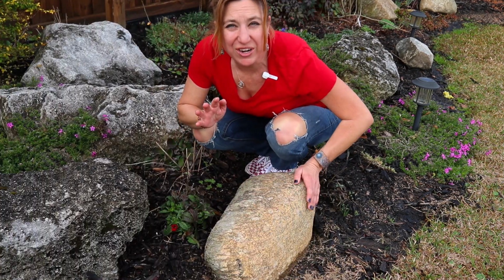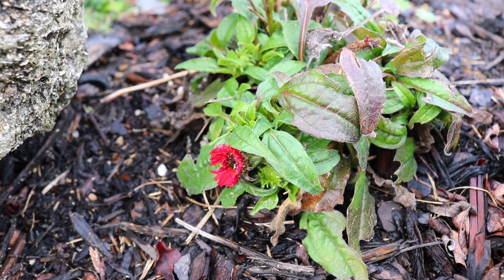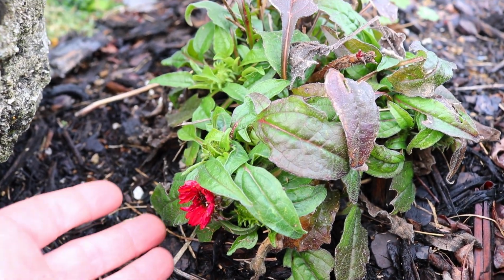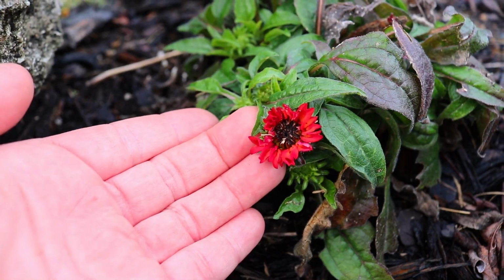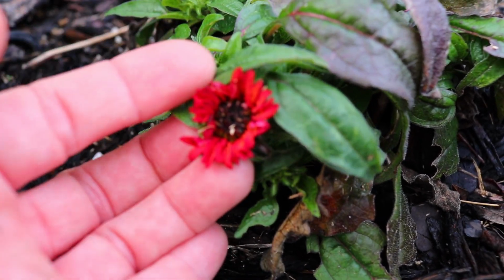Before we leave the rock garden, I had to show you, I have another coneflower that is popping up. This one actually has a red coneflower on it already. So that we got that, and I see several other buds that are right here by it. I cannot believe that.